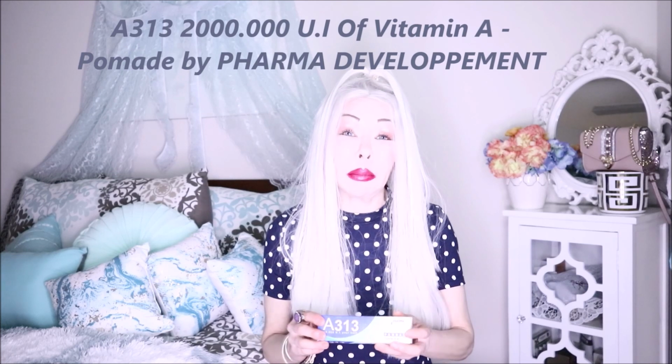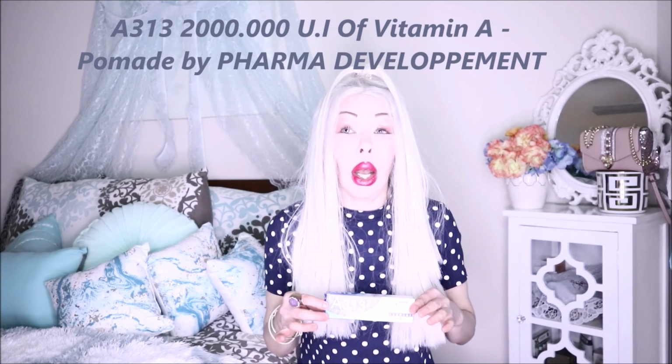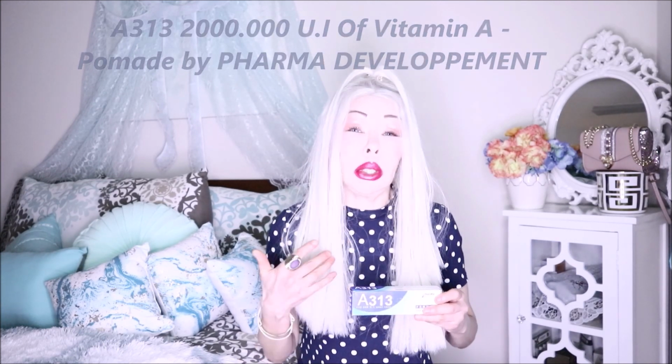Okay, so you're ready for the vitamin A product that will literally replace Retin-A. This is it. Maybe some of you are familiar with this product. It's called 8313, and it has 200,000 units of vitamin A. This stuff really works. It's going to take, it did to me, about 2 weeks. I had used it for about 2 months.